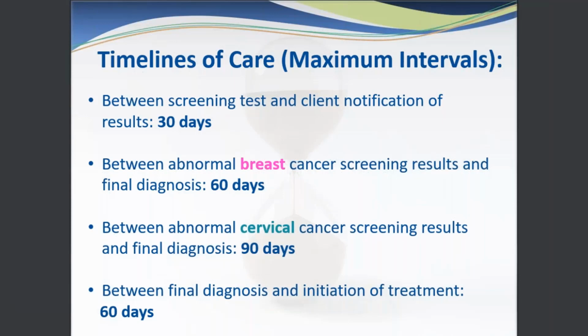The interval between abnormal breast cancer screening results and final diagnosis should be no more than 60 days. The interval between abnormal cervical cancer screening results and final diagnosis should be no more than 90 days. The interval between final diagnosis and initiation of treatment should be no more than 60 days.